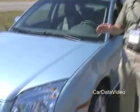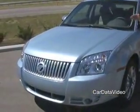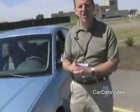Hi, I'm Ben Winter. I'm the Chief Engineer of the all-new for 2008 Mercury Sable sedan. And I want to take a few minutes to walk you around the car, show you some of the features. This car is more than just a pretty face. There's a lot under the hood. There's a lot of stuff to talk about on this car, and I want to share some of that with you in the next few minutes.